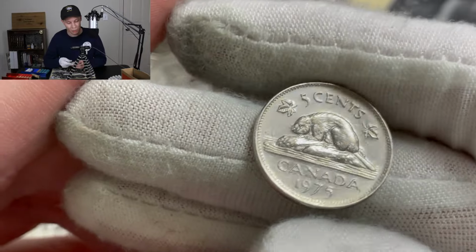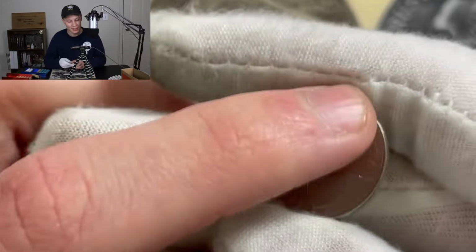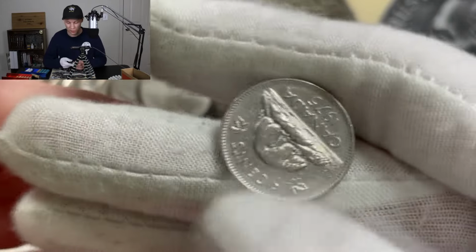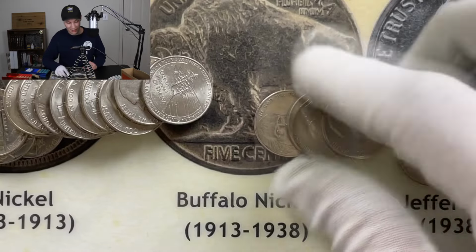This is a 99.9% nickel, Canadian nickel, 1975. These do not come out very often. Like I said, they do come out more in the customer wrapped rolls, which is why I'm always happy to find customer wrapped rolls at the bank. So that is an awesome find right there. I'll definitely be taking that one.